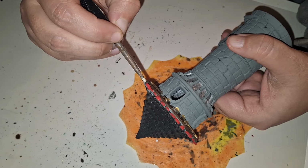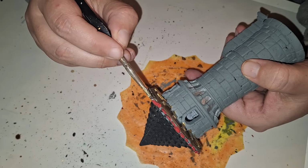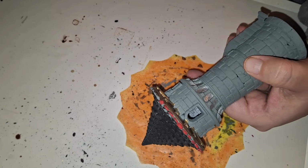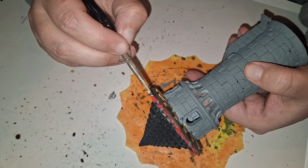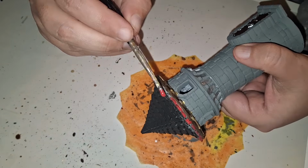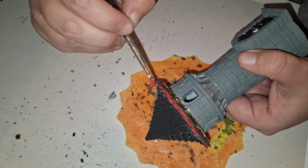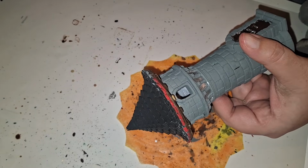If you've ever looked at a painted piece and felt like it was missing something, chances are it wasn't a technique issue. It was probably an intention issue. Taking a moment to think about story, context, and mood can often do more to elevate a piece than learning a brand new painting method.